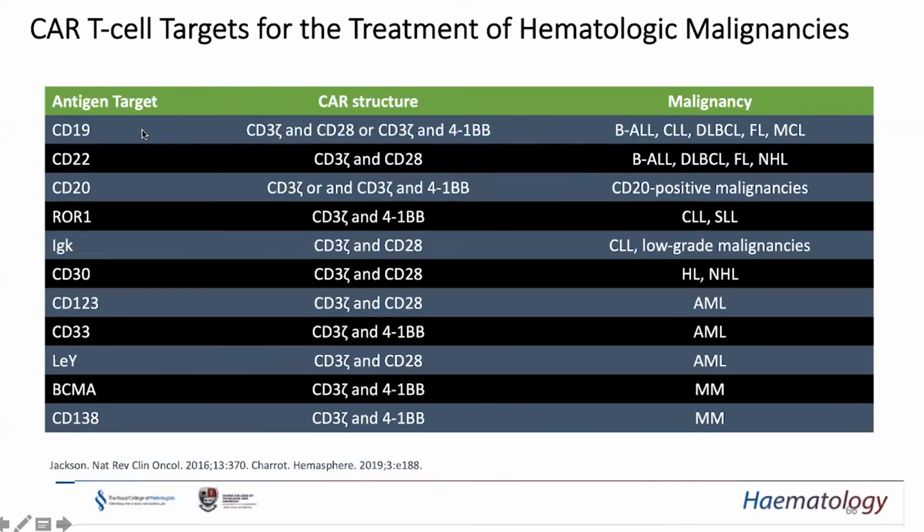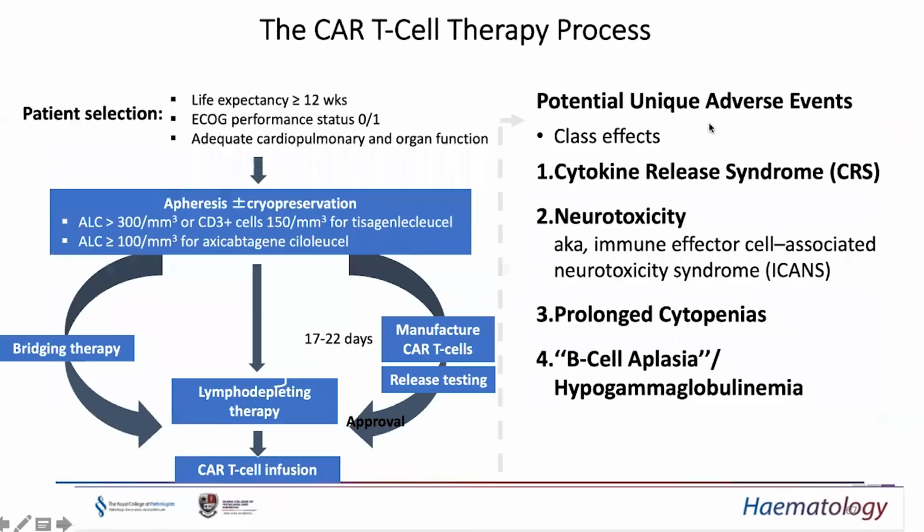So the CAR T cell target will be CD19 in B-ALL and lymphoma. It's CD22 in diffuse large B-cell lymphoma and B-ALL as well, and some non-Hodgkin lymphoma. So we have another target there. CD20 for CD20-positive malignancies, ROR1 for CLL and SLL, and so on. CD30, as I said, for Hodgkin lymphoma. CD123 and CD33 we use for acute myeloid leukemia, and these two for multiple myeloma. So we have different targets that these cytotoxic T cells can be transfected with.